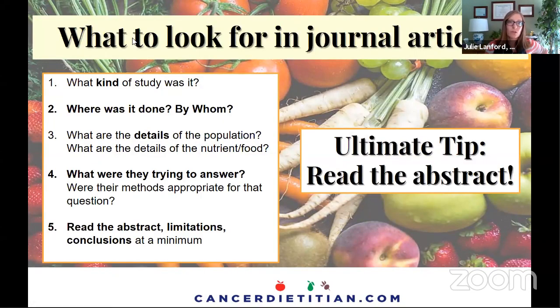So these are the things that you want to look for when you're evaluating journal articles. They are not as pretty, I will say that. You're basically just reading text about a research study. It can be very thick and cerebral, and a lot of times you're like, I don't even know what they're talking about. But really for our purposes, number 5 on here is read the abstract, the limitations, and the conclusion. For those of us who are just skimming it, or who aren't trained scientifically, you don't need to read all the details of how it was designed, what the p-values were, and all of that statistical language. But it is important that you read the abstract and ask these key questions.